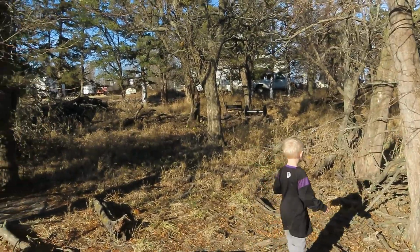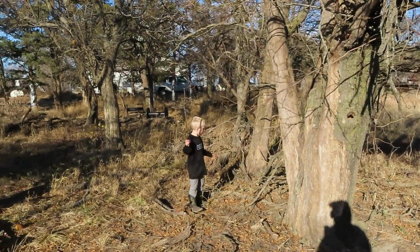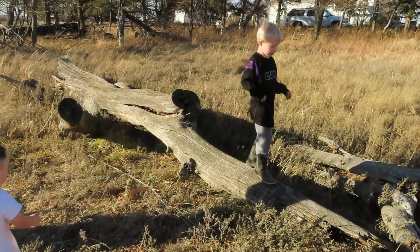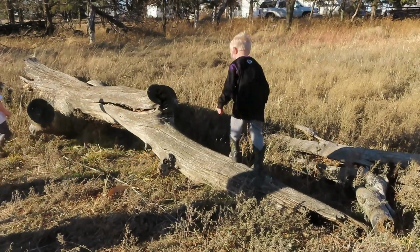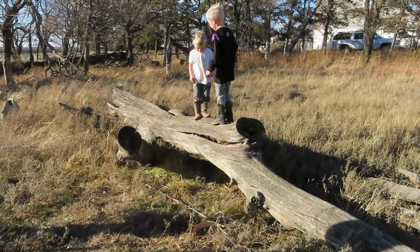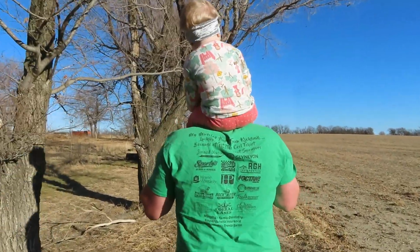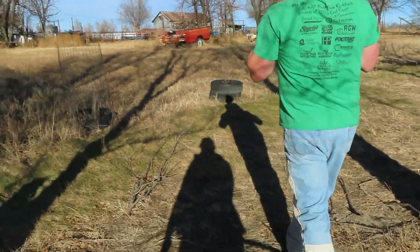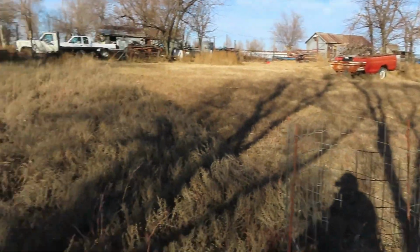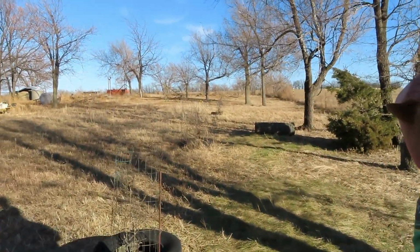This area has a lot of downed trees that we're going to have to have a big campfire and pile up and burn. Clean it up. But it'll be a nice area right over here. So we pretty much have this whole strip on the south side of the property that spans from this direction all the way down to that direction. No buildings, just a nice strip.